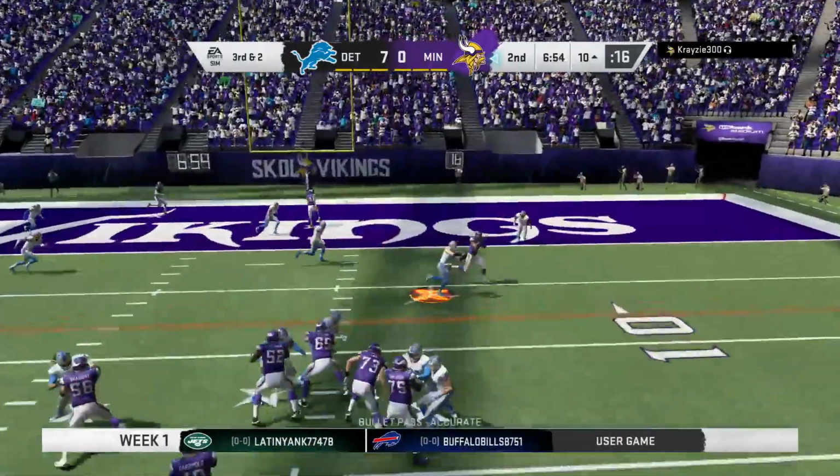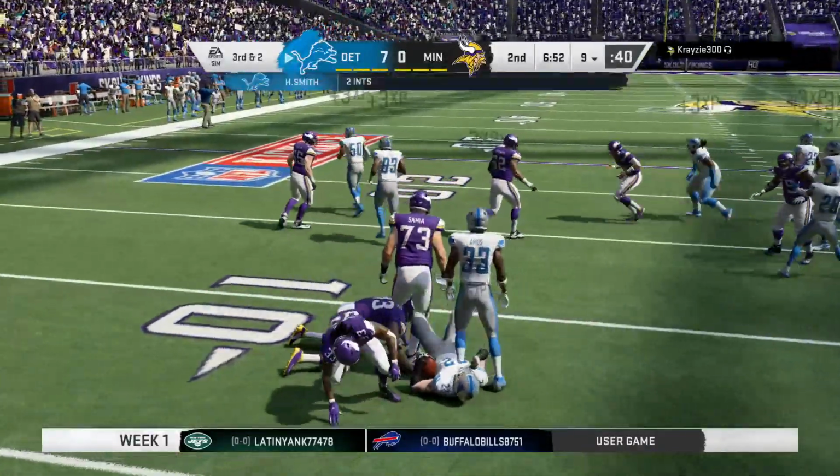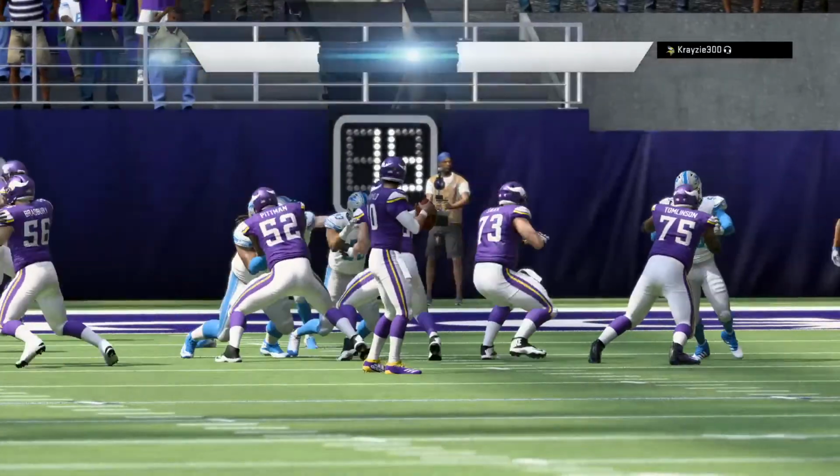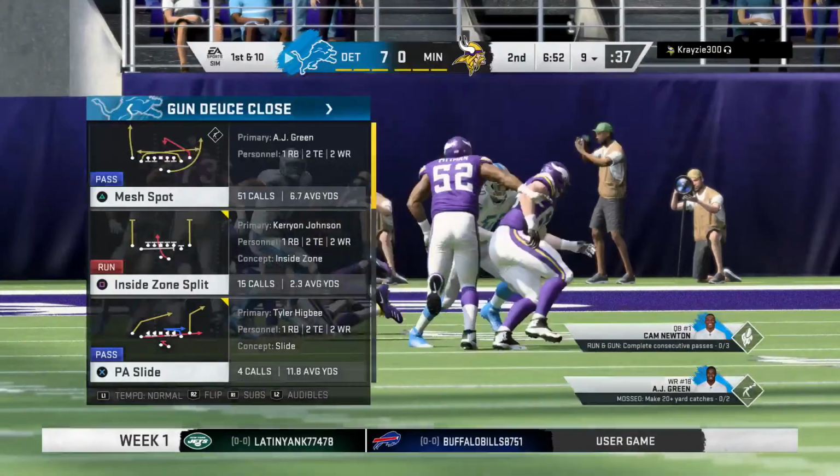Working from the gun, Garoppolo. And for the third time here in this half, it's intercepted. Picked off by Harrison Smith. And a big turnover there as his guys will get the football back.